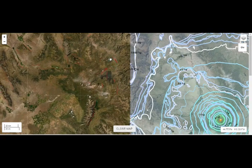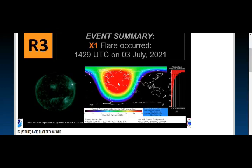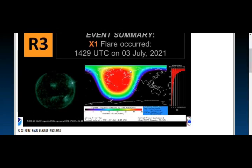But let's remember we had today the X1 flare on July 3rd, and this is what the outcome is. Over in North America, it's over this section here.